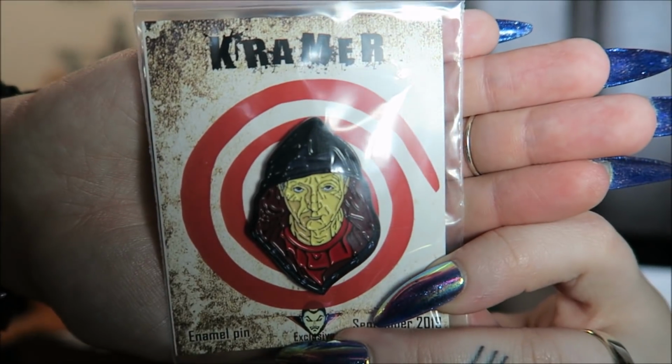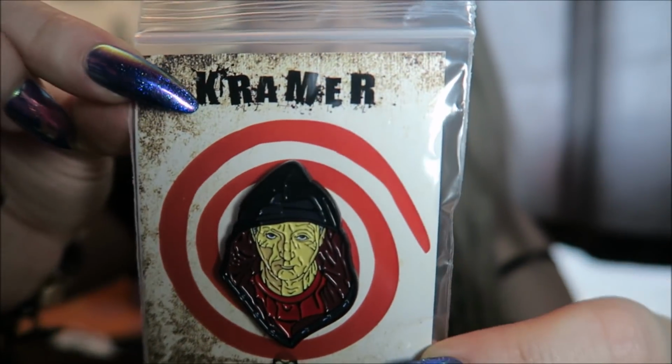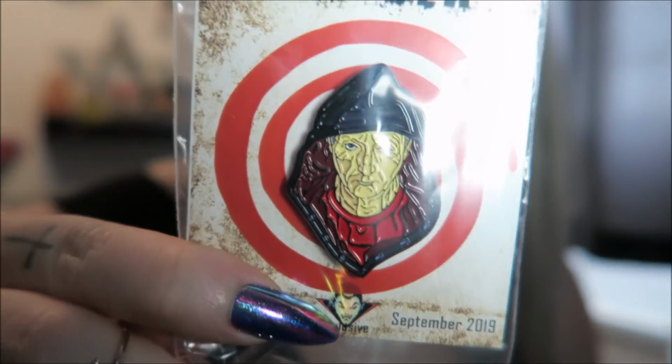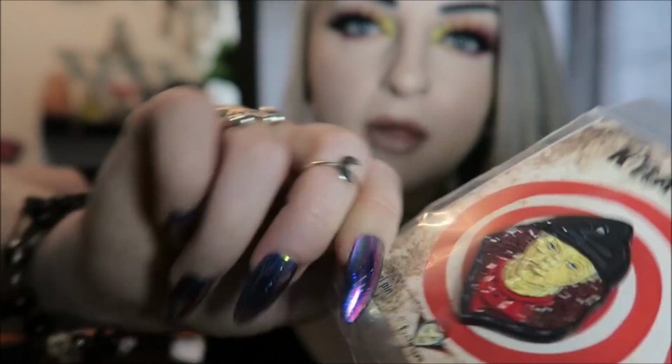Next we have our pin, which is the Saw item. It says Kramer up at the top. I'm actually meeting him today, which is really weird. He's in Manchester for the Love of Horror convention, so that's where I'm going now to go get his autograph, so that's really cool. But yeah, that's a pretty cool detailed pin with two on the back so it doesn't spin.